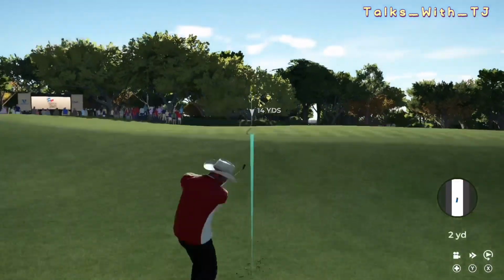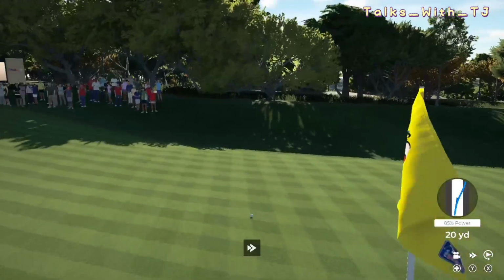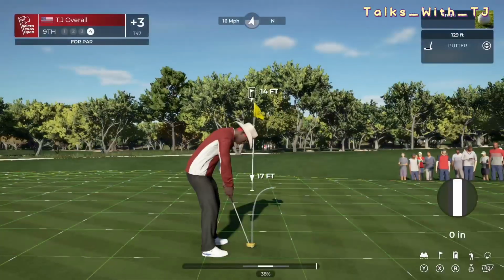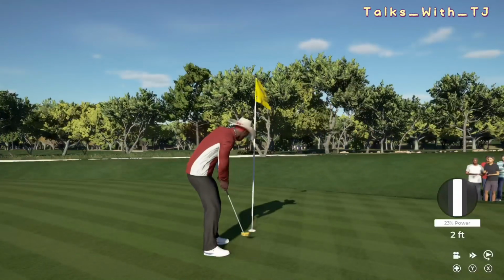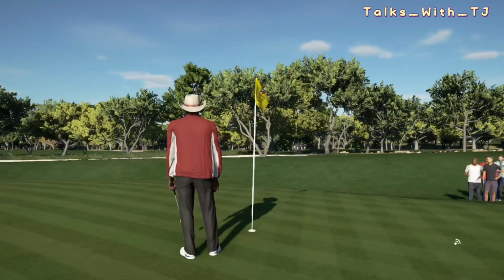Well, story of the day for this player is just missed too many greens. You can't afford to do that. Yeah, it's about 14 feet to the hole. Well, that's a mistake. Tough to leave that short. That will drive you bats.